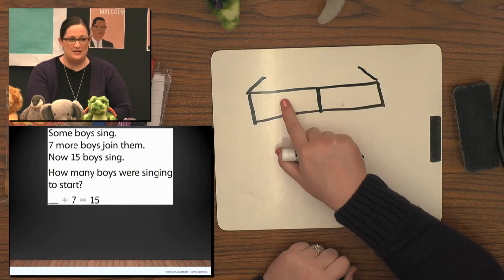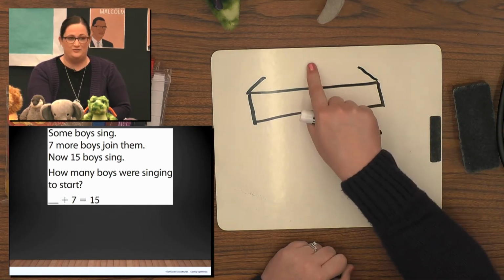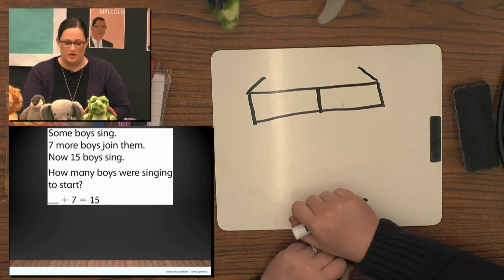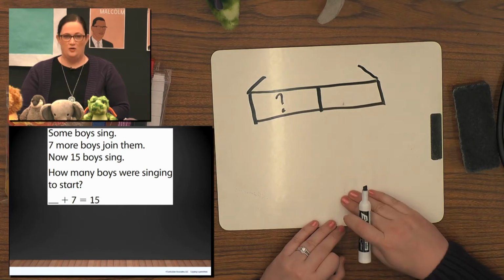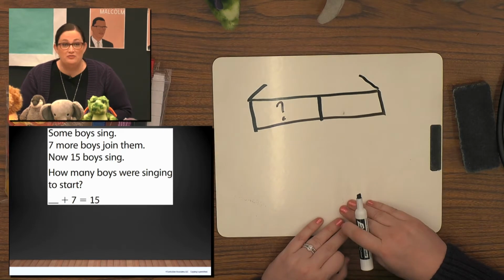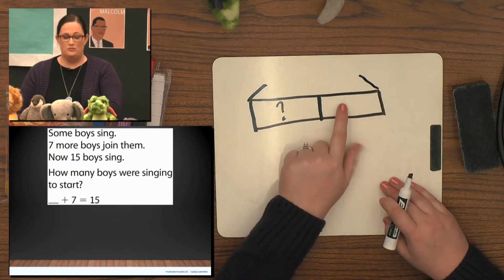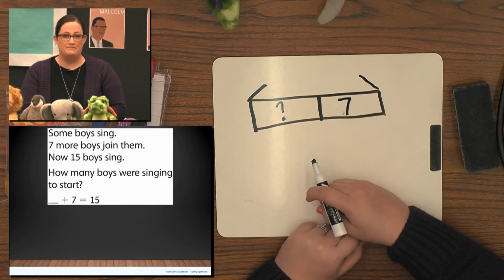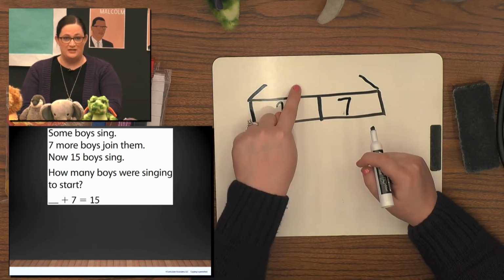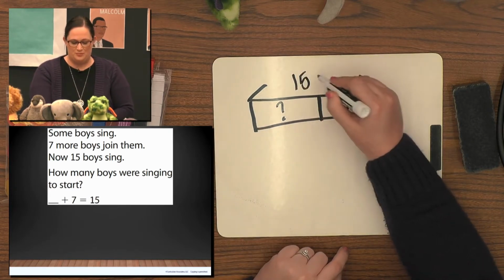Some boys sing. 7 more boys joined them. Now there's 15. Where's our question mark going to go? Yeah, in this first box, we don't know how many boys start. Okay, now let's put in the rest of the information we know. Some boys sing. 7 more boys join them. What could we put here? 7, because 7 boys joined them. Now there are 15 boys that are singing. So the total amount is 15 boys singing.